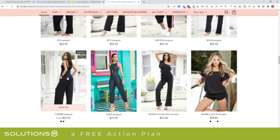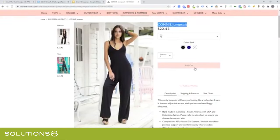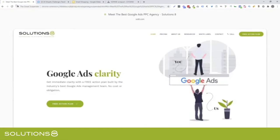But let's go take a look at some of these products. So I've got our Connie jumpsuit. You need a more robust title, just FYI. And I've got different sizes. I can't pick different colors, so kill the color selection if possible. Oh, it's sold out. Now I'm frustrated because I fell in love with this thing and I got here and I'm like, oh man, Vanessa, you're killing me. That's what I wanted.